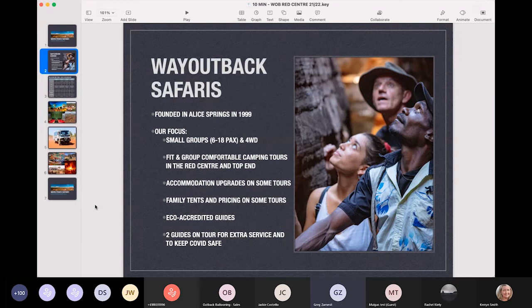Our tours are generally focused on couples or singles traveling alone, and so the majority of our permanent tents that are set up are in twin share configuration. But about 15% of our customers are families, so we have three tents in each permanent campsite, which can also cater to families as well.